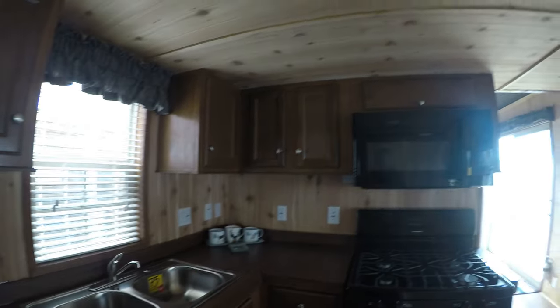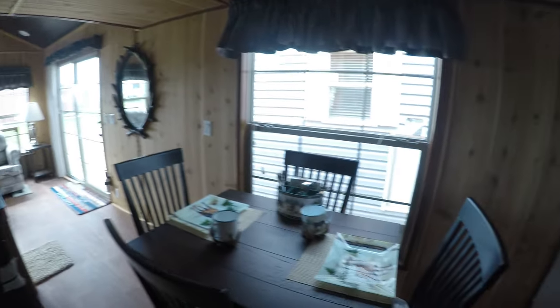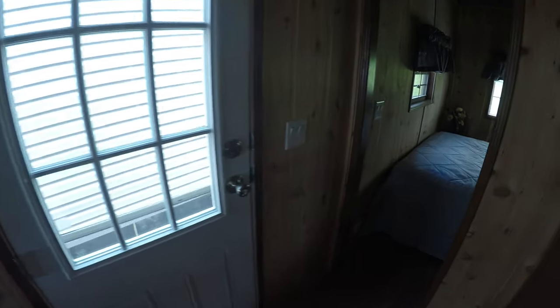Very nice smell in here. Cedar is naturally insect and rot resistant. And in here it smells like the inside of a hope chest, because we are lined with cedar, the entire cabin. It's beautiful.